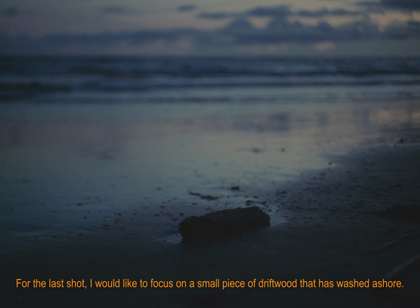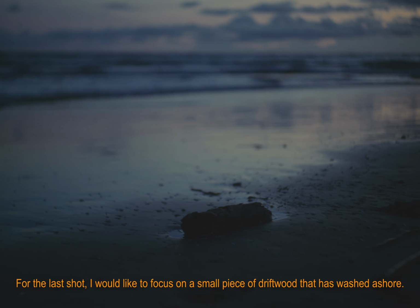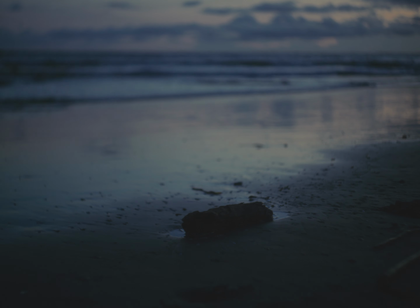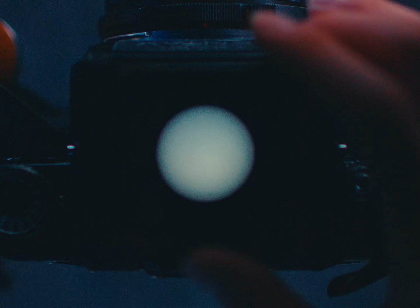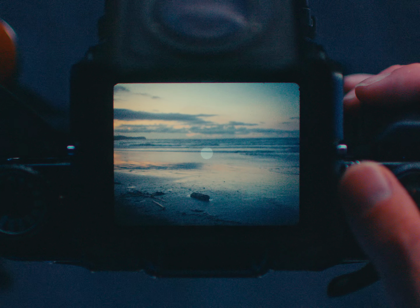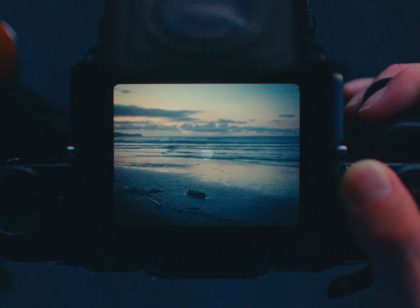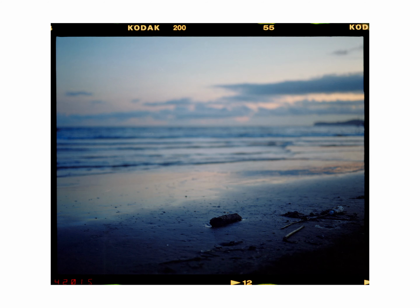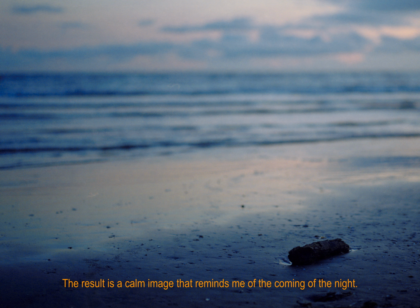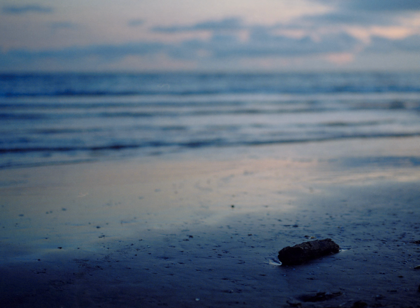For the last shot, I would like to focus on a small piece of driftwood that has washed ashore. The result is a calm image that reminds me of the coming of the night.